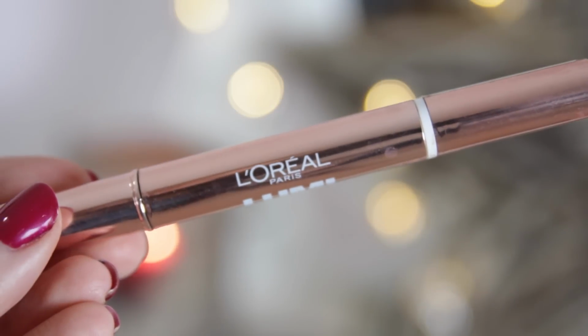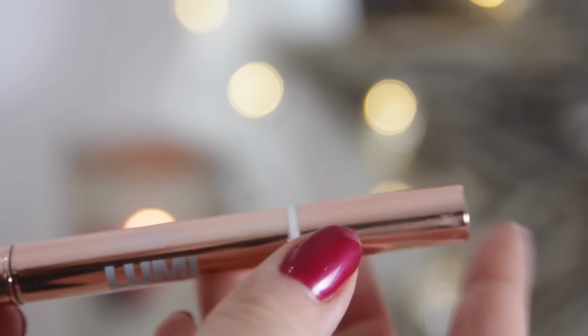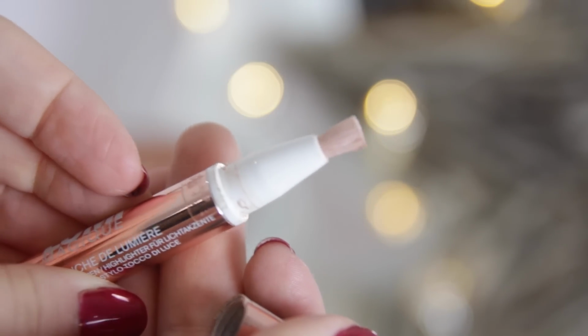The first one is the L'Oreal Lumi Magique Stylo Touche de Lumière. So this is basically a drugstore version of the famous Touche Éclat. The colour I have is very pale and very pink, so it is amazing for highlighting under your eyes. It just really adds that brightness. It doesn't have glittery shimmer in it, but it still can really help to brighten that area. This one comes in at $8.49. Some L'Oreal stuff can actually be really expensive, and for the packaging I think that's a pretty good price.